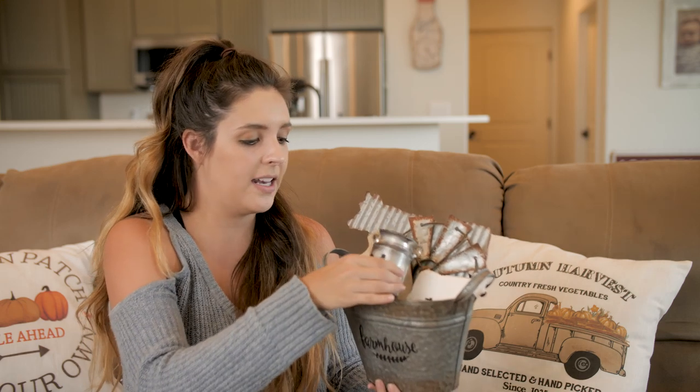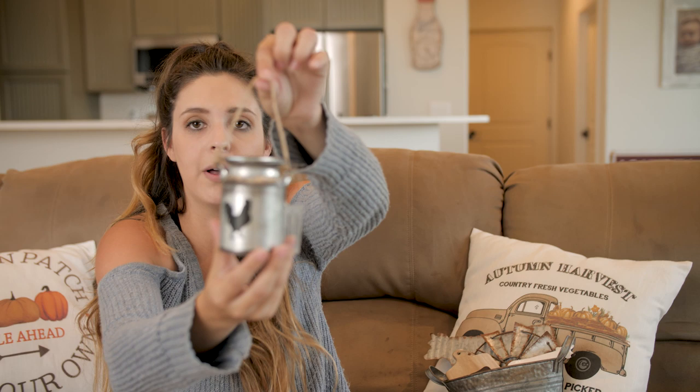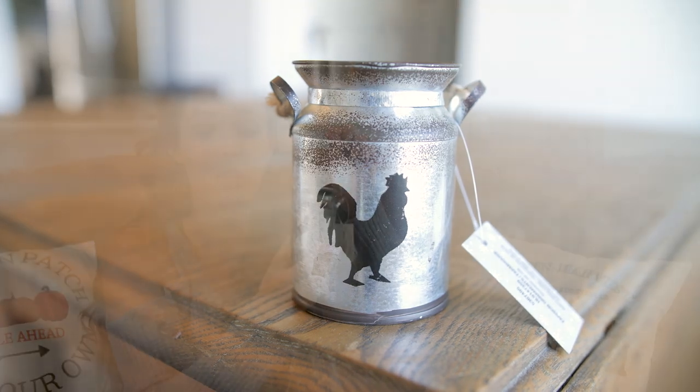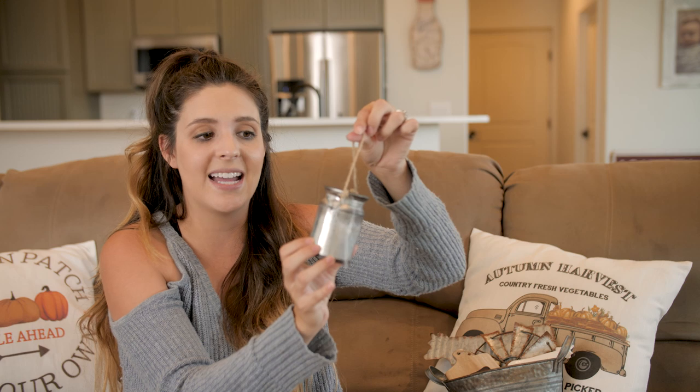So we're gonna go ahead and go to this little milk can right here. This was right in front of the gift basket. And it's this adorable little rooster milk can. And I think this is just absolutely darling. This is actually a Christmas ornament, you guys. How darling is this? This is regular $4.99. This was 50% off. And it's adorable.